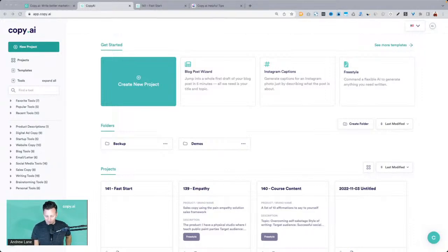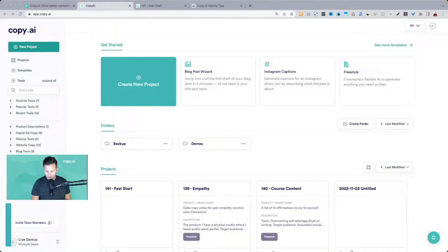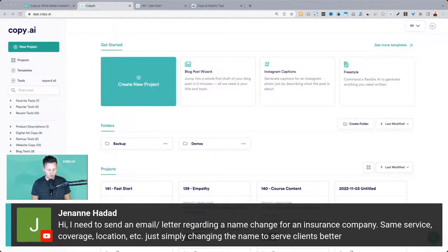Awesome. I see some of the questions coming in, or some of the details. All right. So use it for writing website and blog content. Right on. Let's see here. Need to send an email letter regarding a name change. Ooh, this is very specific for an insurance company. Okay, this is actually a fun one.